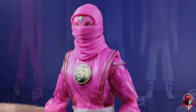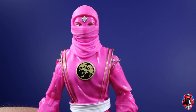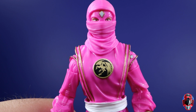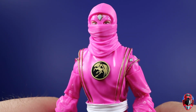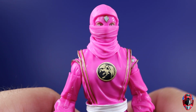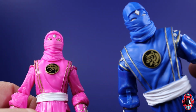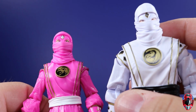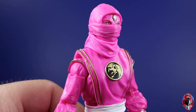Here we go. Okay, so here is the Ninjetti or Ninja White or Mighty Morphin Ninja Pink Ranger. We have the Pterodactyl Power Coin logo there. That looks pretty good. Actually, not Pterodactyl, I'm sorry. That is the Crane. I forget, you know, they got the new powers. So we got the Frog, we got the Wolf, and we got the Falcon. Right? It was the Crane, I believe. Yeah.